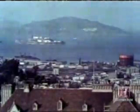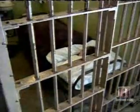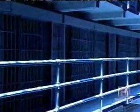On June 11, 1962, around 11 p.m., Clarence, J.W., and Frank placed the dummy heads in their cots. They crawled through the grates in their cells, climbed up to the roof, and slithered down toward the water. A half hour after they'd made their break, the 3 men slipped their rafts into the bay. Back at the cell block, the guards counting heads went right ahead. As they walked past the cells of Clarence, J.W., and Frank, nothing appeared out of place, at least until morning. When the guards tried to rouse the 3 sleepyheads from their cells, they were treated to a shocking surprise.